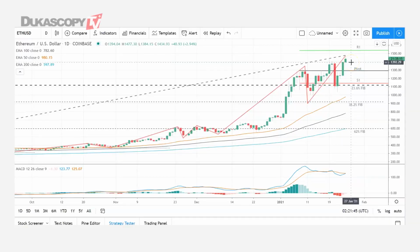Moving across to Ethereum against the US dollar, it's a bullish start to the week with Ethereum striking a new swing high 1477.3 early on Monday morning. Ethereum's going to need to avoid the pivot at 1291 to take a run at the first major resistance level, which is sitting at 1543.